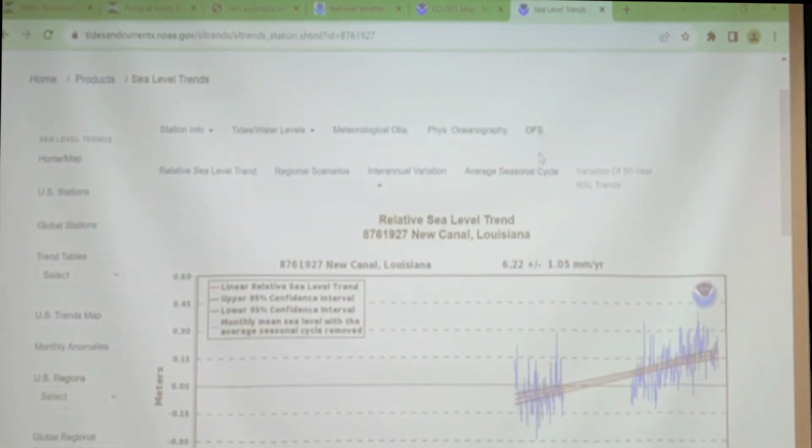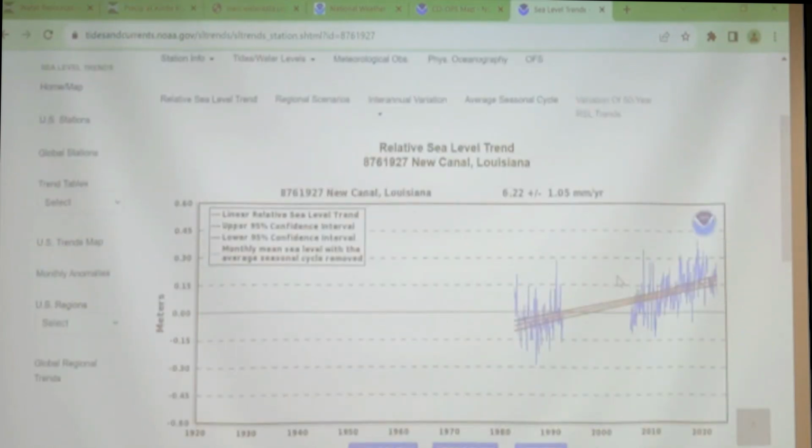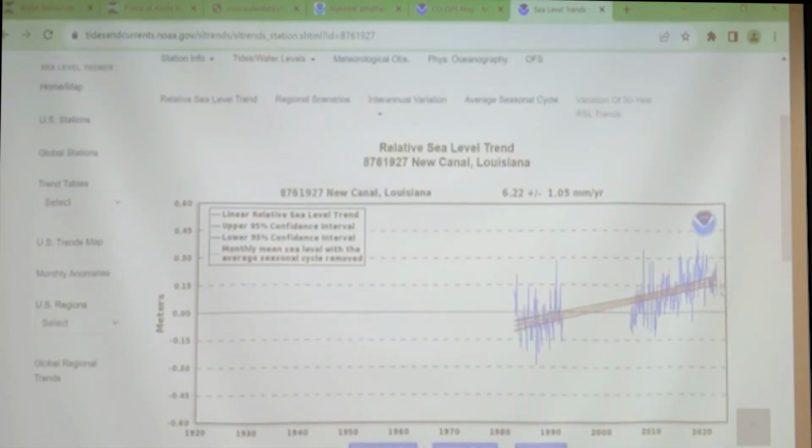There's a lot of information beyond what I really need, but it'll show you the confidence level, and it'll show you relative sea level rise over the next, well, this one doesn't, but some of them will project it. You can see an upward projection, and it tells you right up here what it's assuming is going to climb every year, 1 millimeter per year.